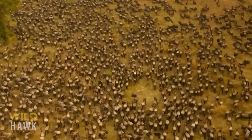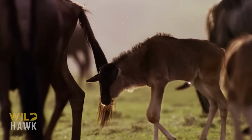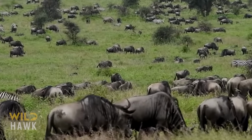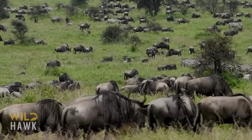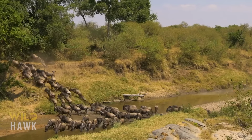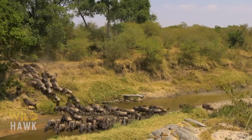Wildebeests are familiar with long migrations and treacherous river crossings. Their bodies aren't massive, but they're built for endurance, balance, and quick reflexes. When crossing a river, each step is taken with heightened vigilance.